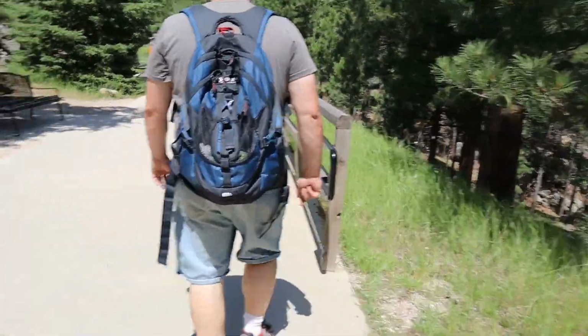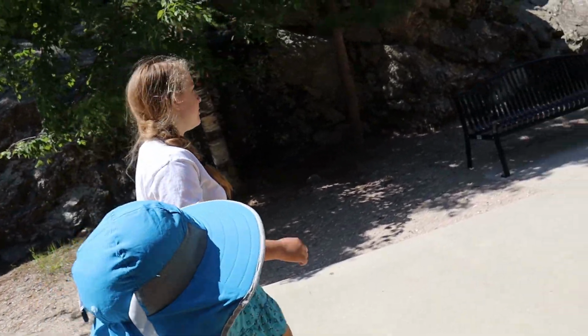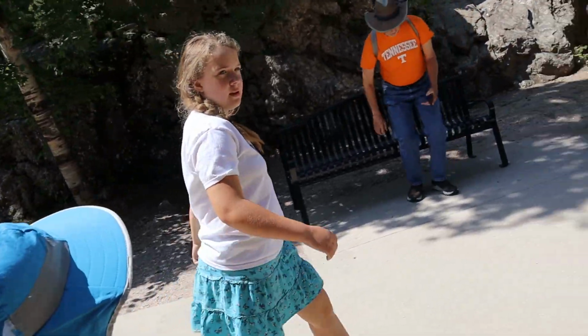I think that's a birch tree. Oh yeah? Yeah, that's a birch, with the white bark.